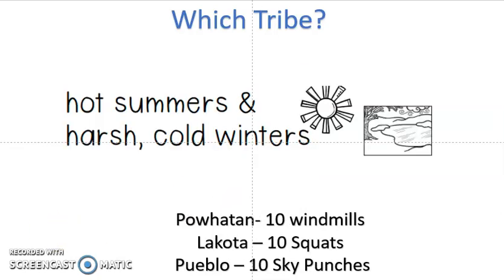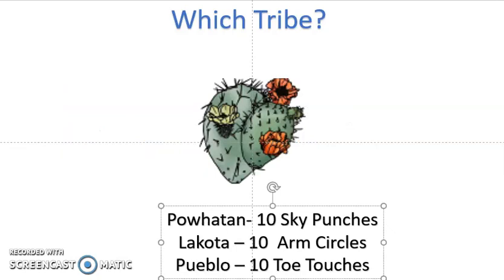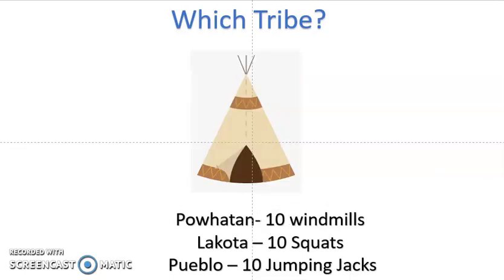Which tribe had hot summers and harsh, cold winters with lots of snow? I like how you're doing squats because that was the Lakota tribe in the middle of the United States. Which tribe had cactuses as their plant life? Good job rocking out those toe touches for the Pueblo Indians. Which tribe had teepees as their houses? They're made of buffalo skins, to give you a hint, so you can think about who hunted buffalo. I like how you're doing those squats. Get it done for those Lakota Indians.